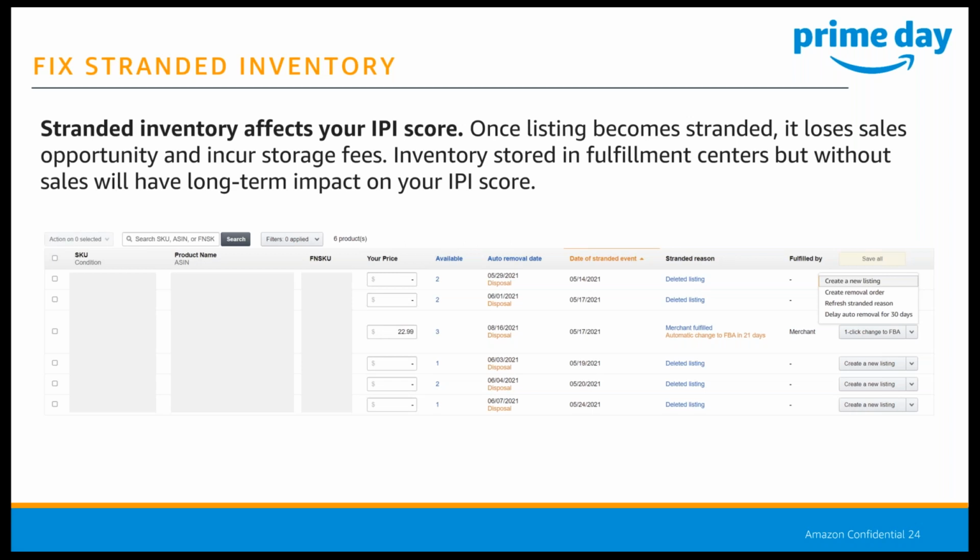So let's say if you have the notification to fix stranded inventory, I recommend you to click into it. And usually over there, it offers a couple of reasons why a product is stranded and some of the key actions you can take to fix it. So if you see the screen, it'll show the stranded reason. And for instance, if it's a deleted listing, they'll prompt you to create a new listing. So just take note that if an item remains stranded for more than 30 days, it will be automatically removed. So any inventory stored in the FC that couldn't bring sales in general will impact your IPI. So if you have a stranded inventory, please try to fix it as soon as possible.